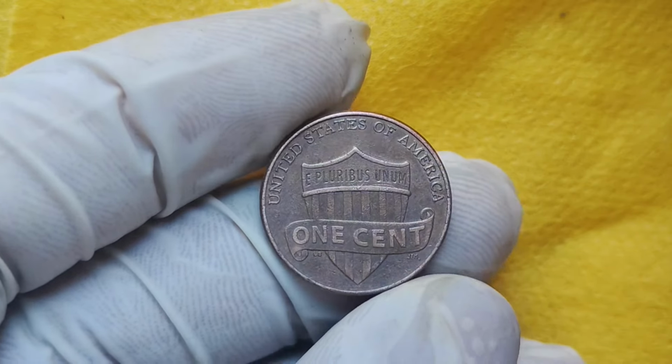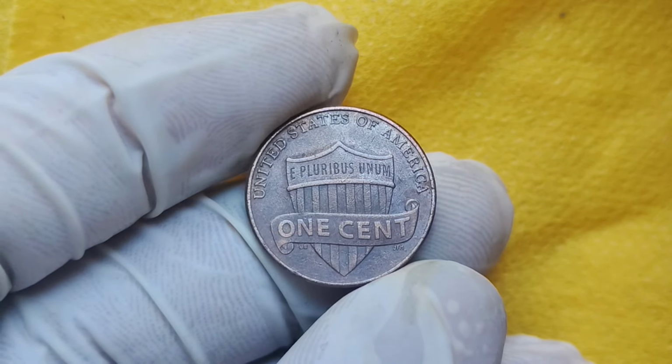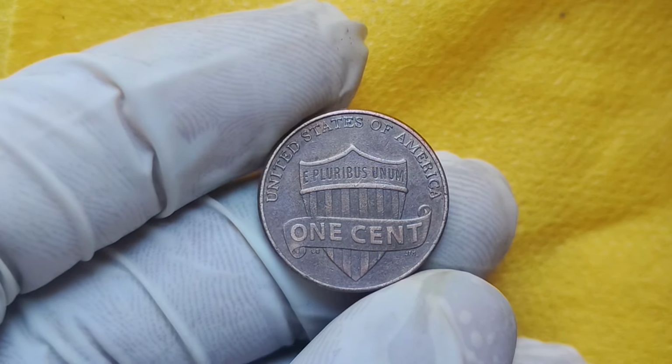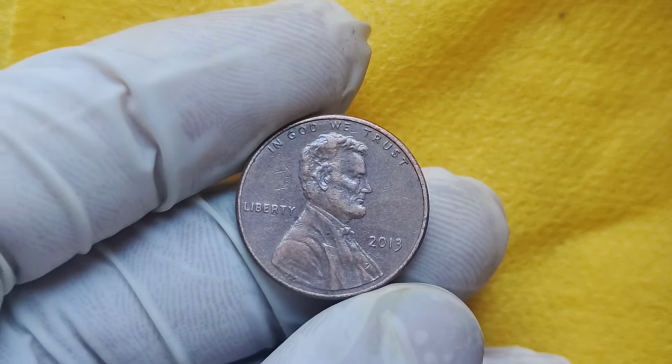In 2013, the U.S. Mint produced over 7 billion pennies. That's billion with a B. These coins feature the iconic image of President Abraham Lincoln on the front and the Union Shield on the back. Most of these were minted in Philadelphia, no mint mark, and Denver, marked with a D.